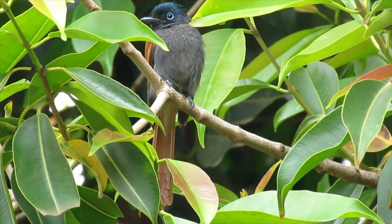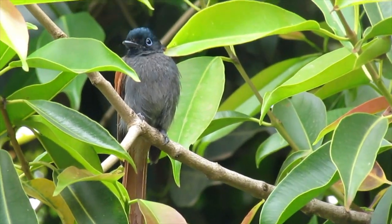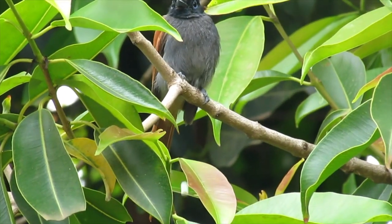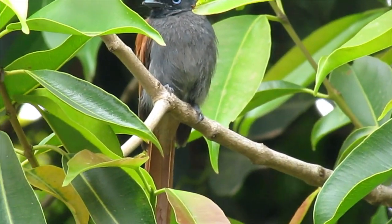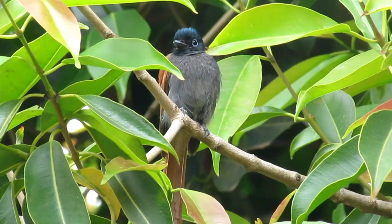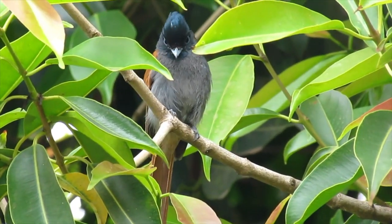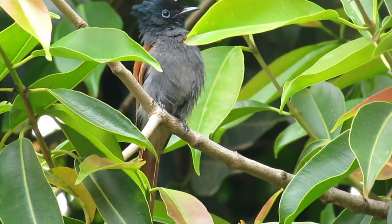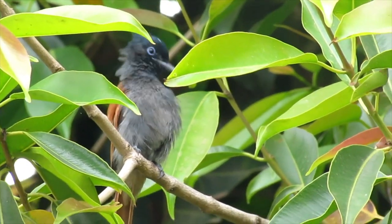The African paradise flycatcher is hidden in the dense foliage, but we've managed to see it slightly in the open between leaves and some branches. It's making a very good camouflage, as you can see here. Has a very attractive crest, blue and black colors all around the head.